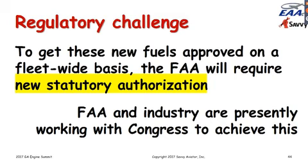So in order to get these fuels approved on a fleet-wide basis, the FAA is going to require new statutory authorization from Congress, and FAA and the fuels industry are presently working with Congress to try to get legislation passed to give the FAA the authority they need to get a fleet-wide approval for these new fuels, which is going to be an interesting challenge.